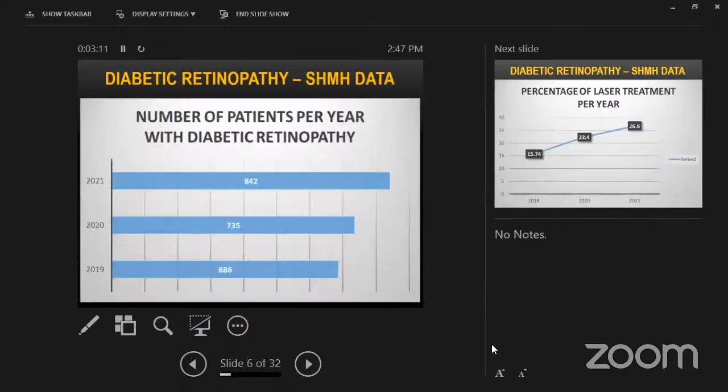increasing with time. This is some data that I have from Trinity Hospital in Barcelona. We have a number of patients that have been increasing with diabetic retinopathy presenting to our clinic. Like in 2019, we had about 686 patients who had presented with diabetic retinopathy. And if we look ahead in 2021, last year, we had about 842 patients with diabetic retinopathy. So we see the number is increasing. The trend is going towards a bad curve, and we're going in a bad area.